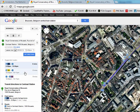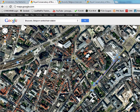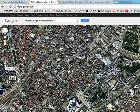Oh, so I don't know if that means it's an 8-minute walk to the bus, or, oh yeah, it looks like you have to walk to the bus and then it would be 8 minutes to the train station. So it might be just as quick to walk, or certainly you can take a cab. So that's it, as far as the train station to the conservatory.